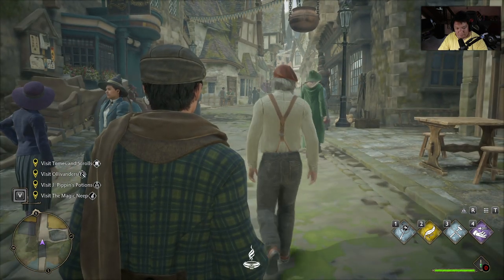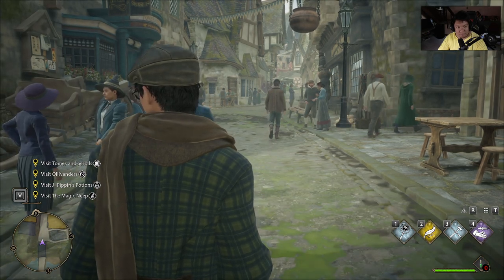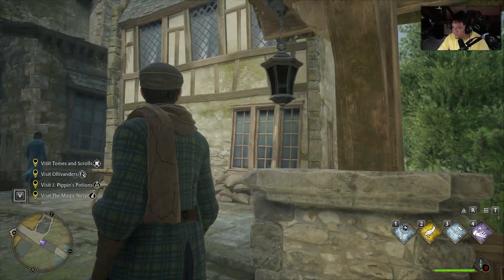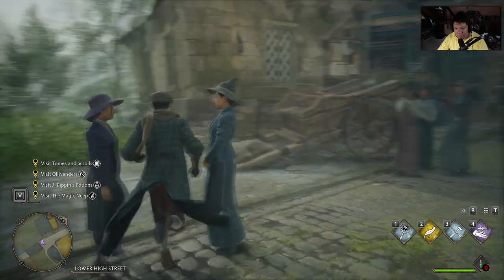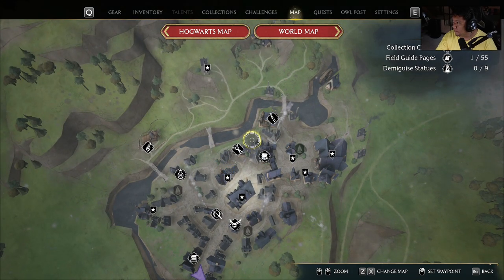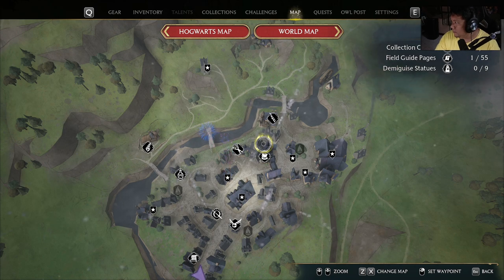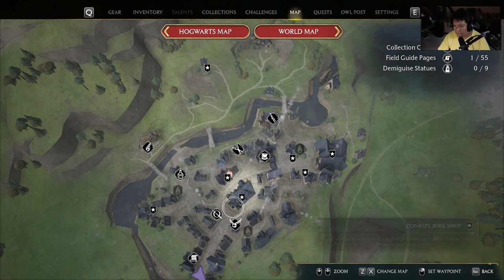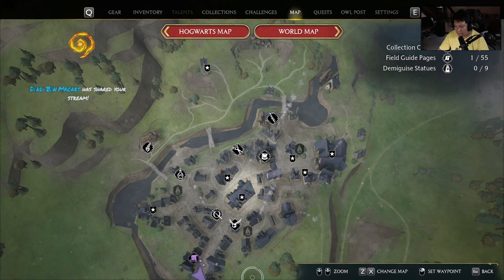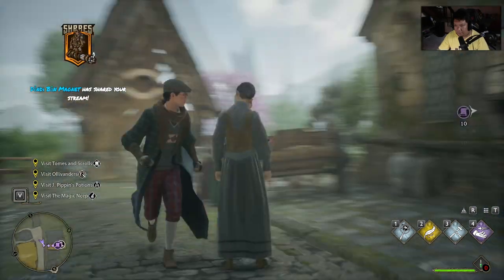Let's go. Right, so the first main mission is to visit the Tomes and Scrolls section, or store. Teka lang. Tignan natin nasa map. Saan yun? Tomes. May nag-loading pa. Tomes. Saan yun? Tomes and Scrolls. Ayan, malapit lang. Set waypoint. Okay. Ayan, 17 feet. 17 meters.